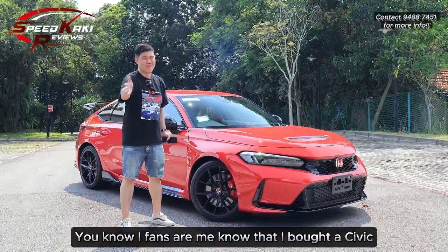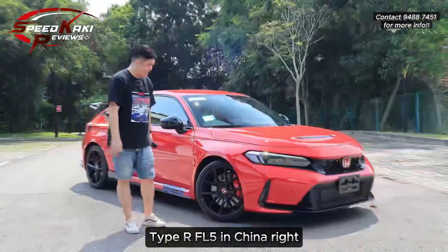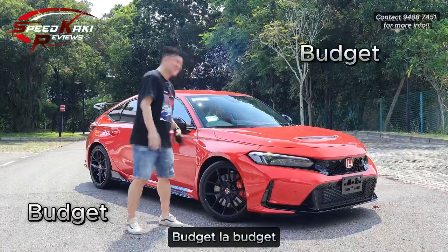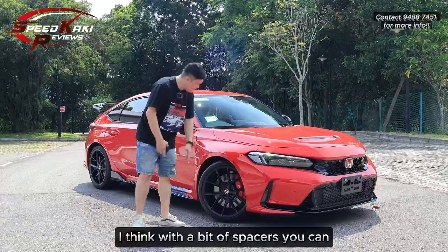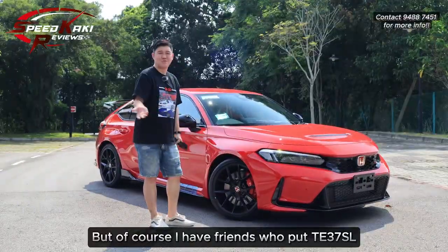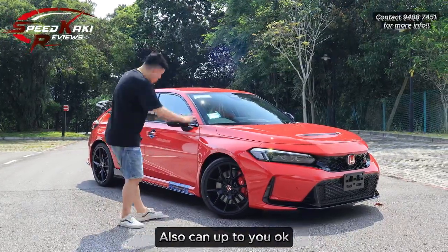You know, friends of mine know that I bought a Civic Type R FL5 in China, right? I kept these rims, I put some spacers to make it look nice. Budget, budget. Now economy very bad, okay? But still must play a bit. So these are really nice. I think with a bit of spacers, you can easily make it nice. But of course, I have friends who put TE37 SL. Those got standard one. Also can, up to you.